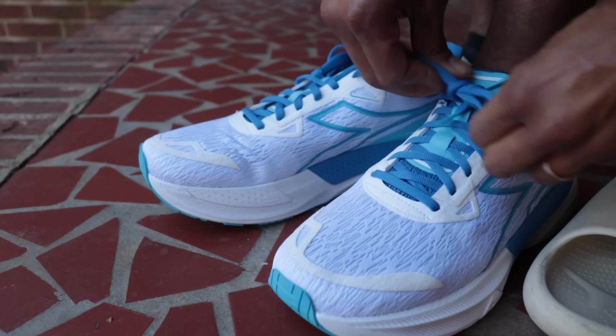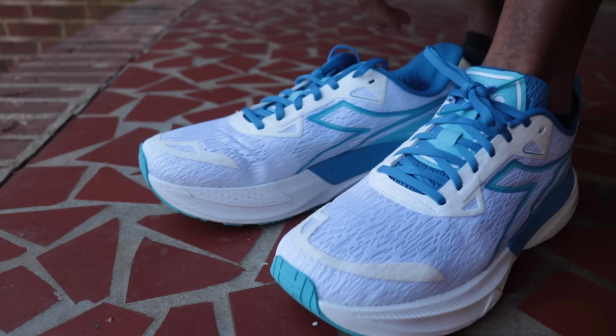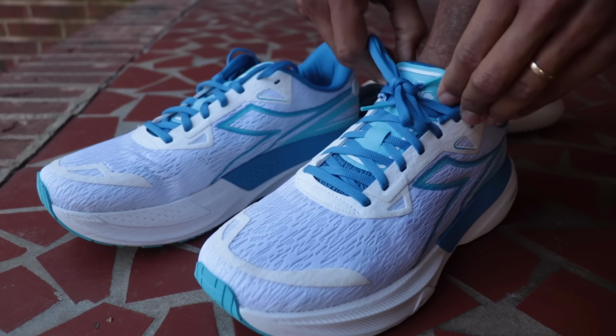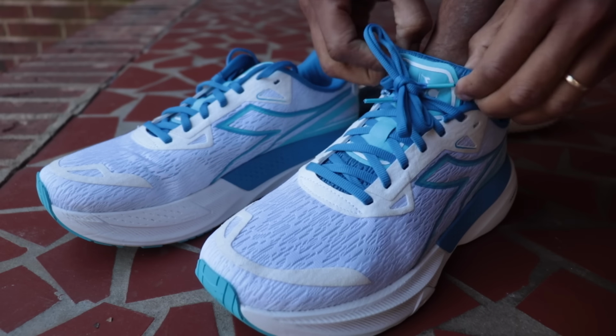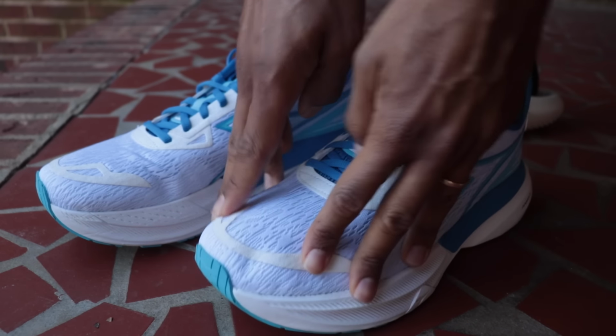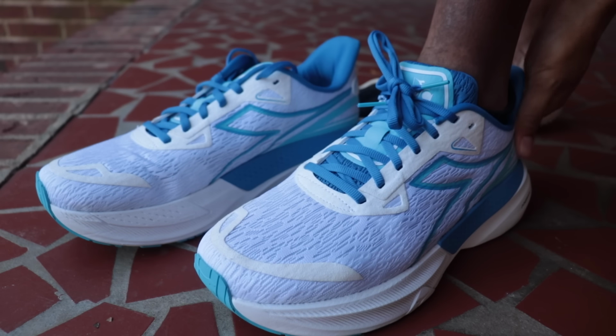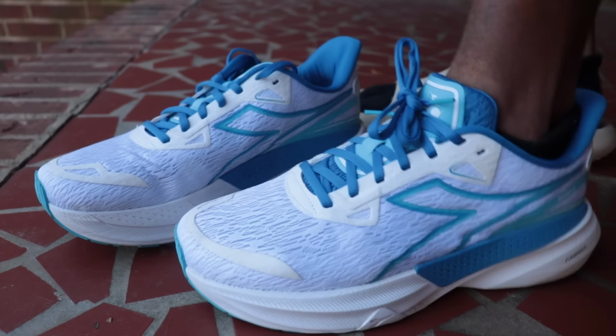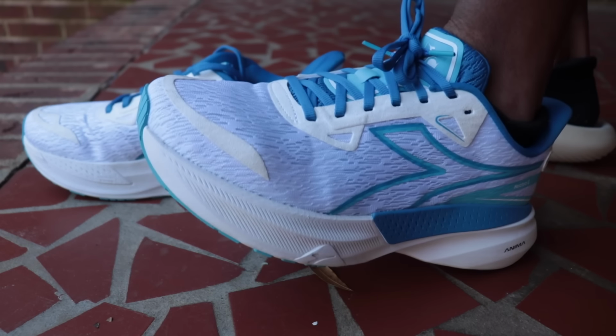Today we're testing the Diadora Nucleo 2. Extremely comfortable shoe. Holy cow. Every time I've laced this up so far, I've just been blown away by the comfort. The upper is padded. The tongue is nice and padded. It looks good. It feels good. I have my merino wool socks on right now, and it fits my foot perfectly. The swag is there. Look at that. The soft, ooh, look at that.